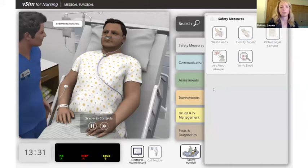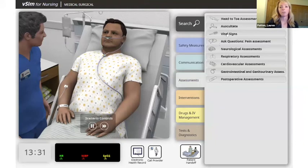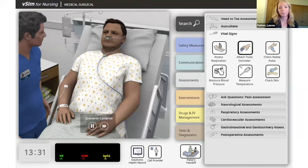Okay, so we check to make sure everything matches, it's the right patient. And now we can choose what interventions we want to do. So let's go to assessments. We can go to vital signs and select which vital signs we want to obtain. We can check his blood pressure, check his oxygen saturation. So I'll just click one of these here.